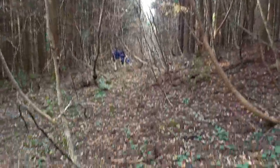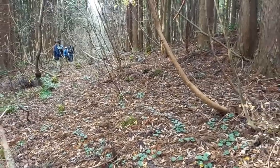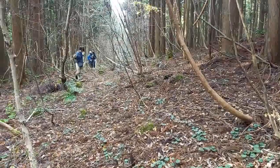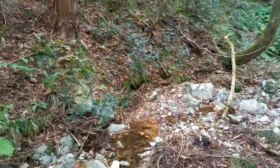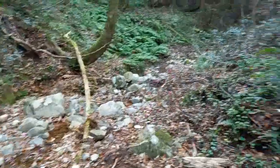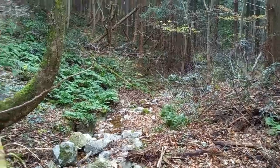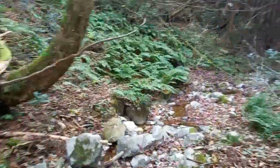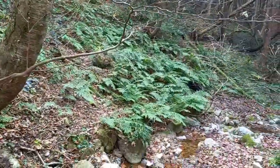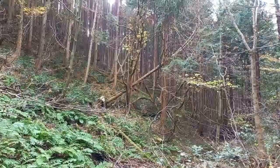There's the line. So this is the second river running perpendicular to the lines, bisecting all the lines. Just running right through them. And from the light above, I can see I'm coming onto another line. Another chopstick tree.